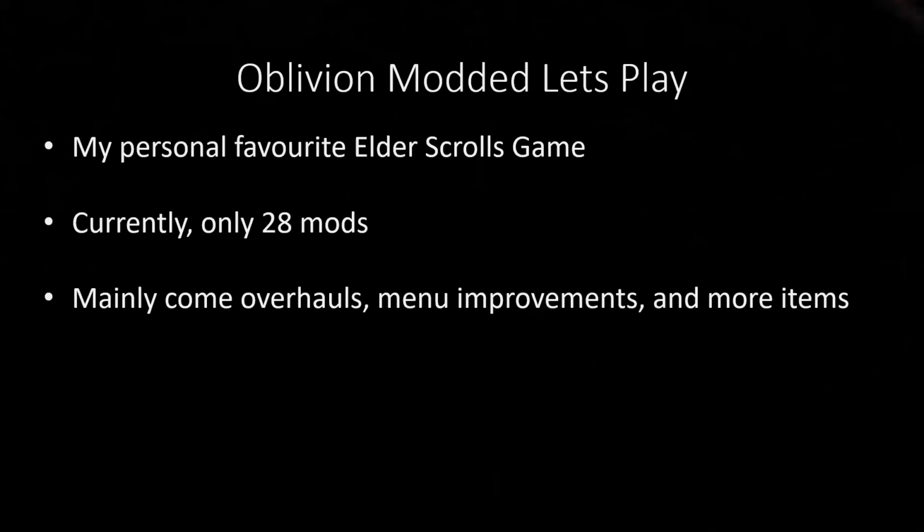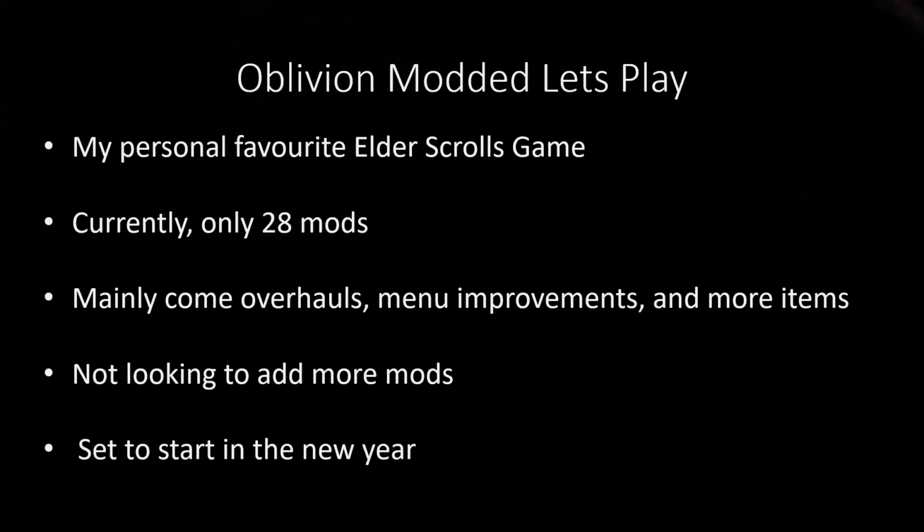They're mainly overhauls, menu improvements, and adding some more items in, as well as a couple of quests to put more use to gold, because there comes a point in the game that gold isn't valuable anymore. I don't plan on adding any new mods into the game unless there's a couple of really good ones that you can think of. So if you take the best one that you can think of, and if you want to, comment in the comments section. And if I already have it, I'll let you know. If not, I'll take a look and I'll say yay or nay on that. But again, open suggestions on just about every topic that we've covered so far. And this is set to start in the new year.